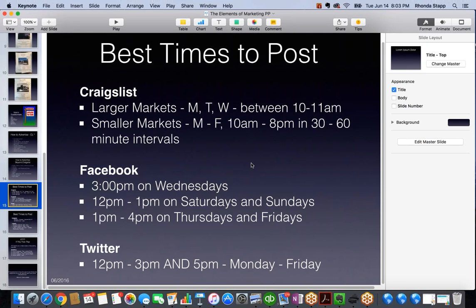Don't know why. 12 to 1 on Saturdays and Sundays, and 1 to 4 on Thursdays and Fridays. And I wrote them down in the exact order that they were down when I looked them up. 3 on Wednesdays, 12 to 1 on Saturdays and Sundays, and 1 to 4 on Thursdays and Fridays. And tweet, if you want to tweet your advertisements out, and post anything out there, between the hours of 12 and 3 p.m. and at 5 p.m. Monday through Friday.